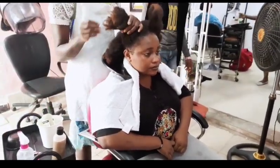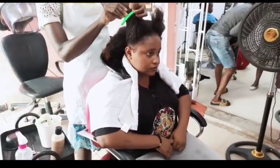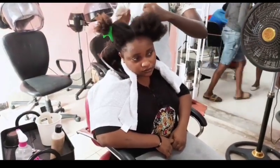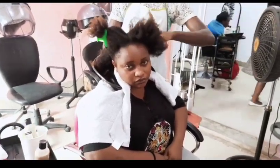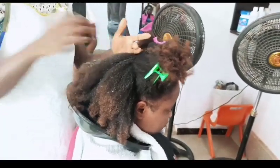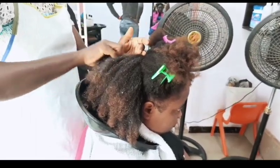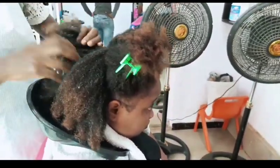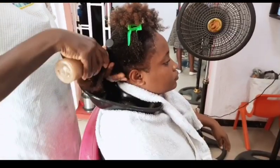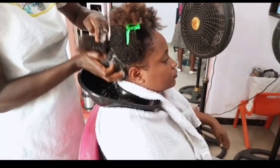As a natural hair content creator, you guys know how much I talk about hair care. So before I go to a salon or a stylist to make my hair, I usually prep my hair for styling. I usually deep condition, wash and pre-poo my hair myself. But I didn't do that in this case because I was going to a natural hair salon, not just a regular salon. And this is not my first time visiting this salon, so I trust their work so much. And you guys will see why at the end of this video.